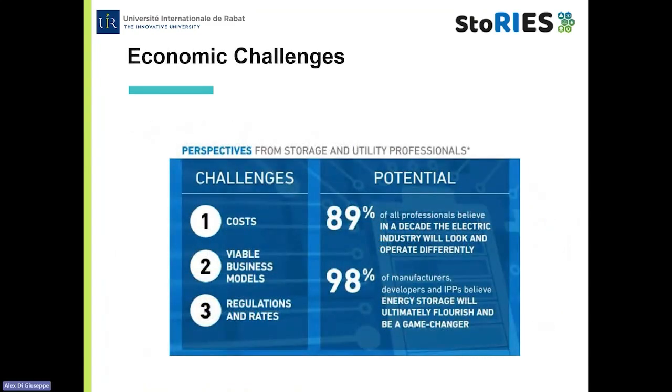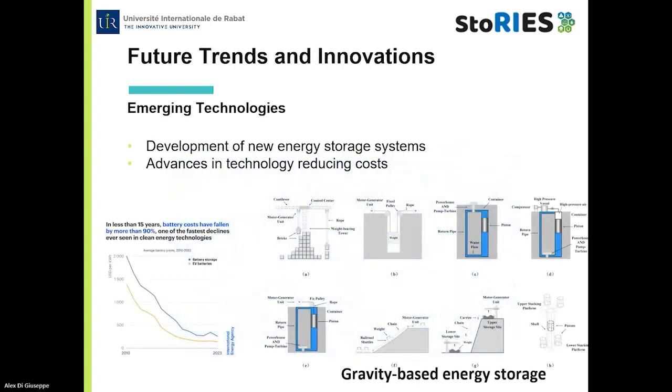Talking about the economic challenges, as we all know, energy storage systems are still expensive. The cost of these systems needs to be reduced in order to adopt them more. Also, we need viable business models, as we are still uncertain about the ROI of energy storage systems. And we also need regulation and standardization of these systems. There is a lack of regulation, and it varies from one country to another, which affects the adoption of more energy storage. So these are the challenges.